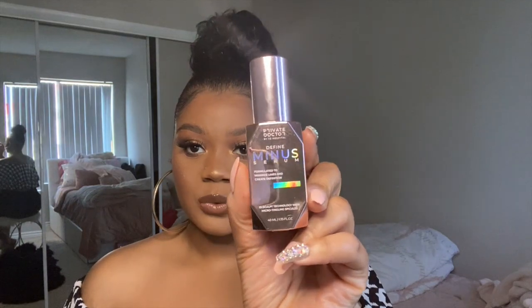The next step, and my favorite step personally, are serums. Usually at night I use a lot of serums, but during the day I use like 1 or 2, maybe 3 if I'm feeling like my skin needs a little boost. Today I used the Glam Glow Super Serum 6 Acid Refining Treatment. That is a mouthful. It looks like this right here. And then I use the Define Minus Serum from Private Doctor. That looks like this one right here.